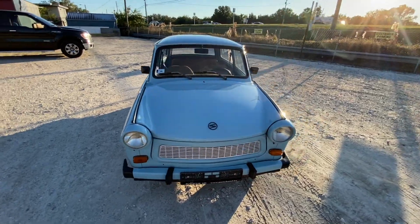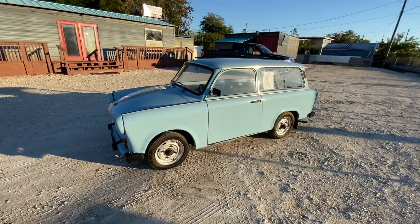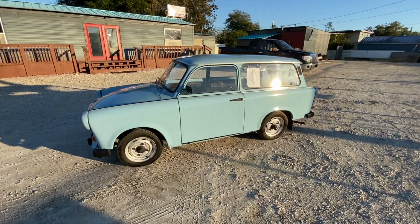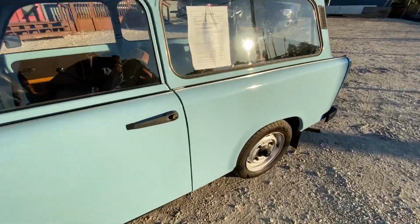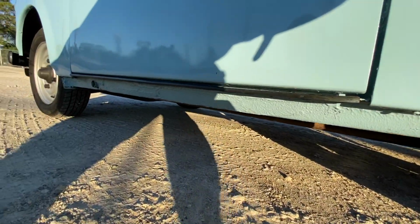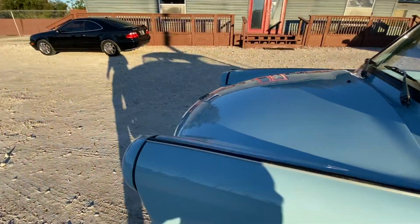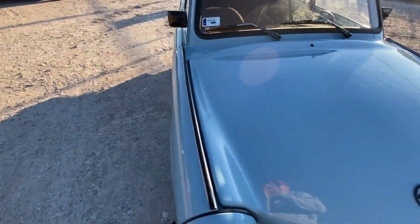Does not have a single scratch or dent, not that I can notice. Beautiful bodywork, nice paint job. There's no rust. Walking through the rocker panels, I'm gonna show you the bottom. I'm gonna show you the engine bay.